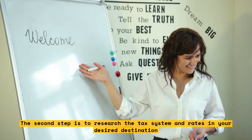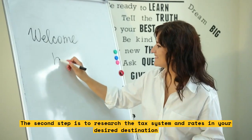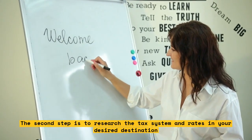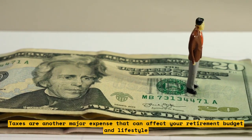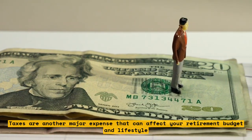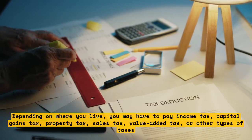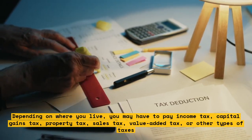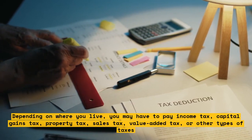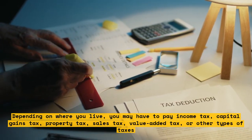The second step is to research the tax system and rates in your desired destination. Taxes are another major expense that can affect your retirement budget and lifestyle. Depending on where you live, you may have to pay income tax, capital gains tax, property tax, sales tax, value-added tax, or other types of taxes.